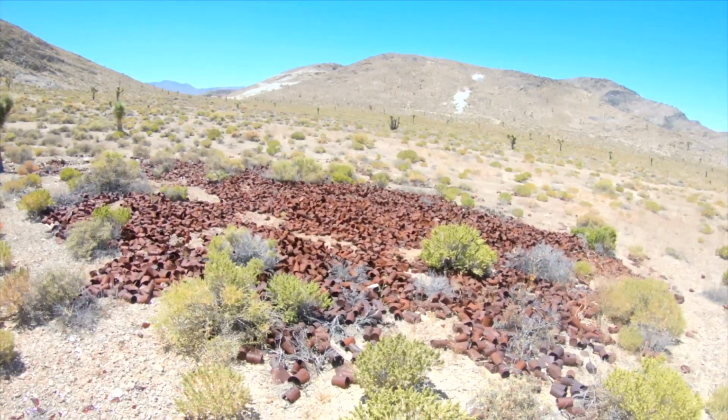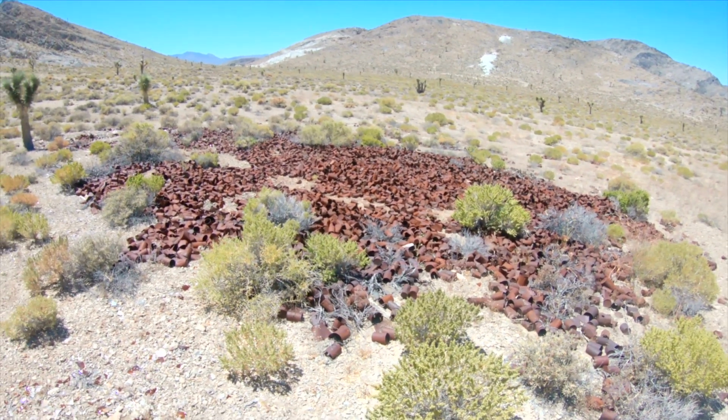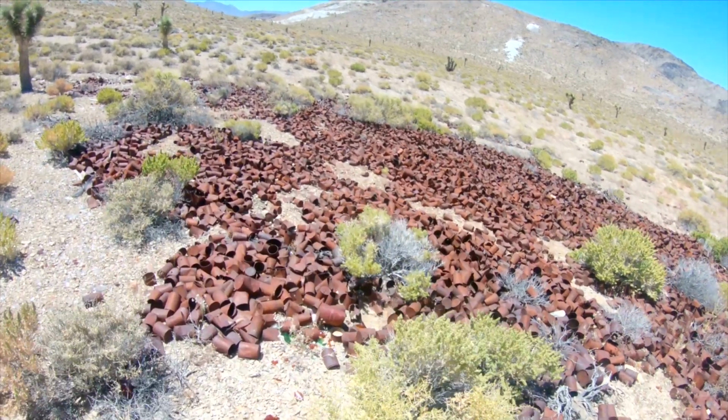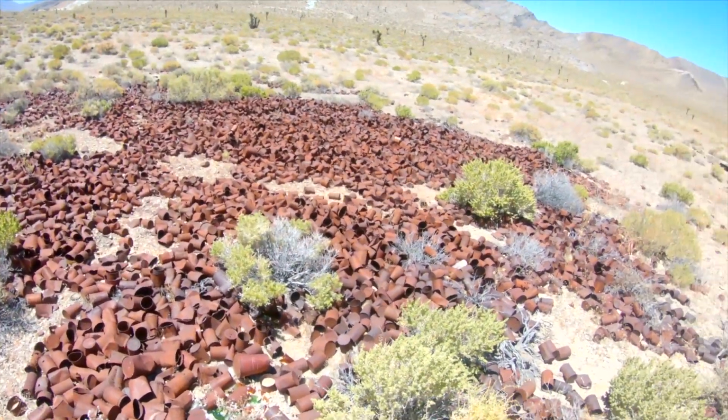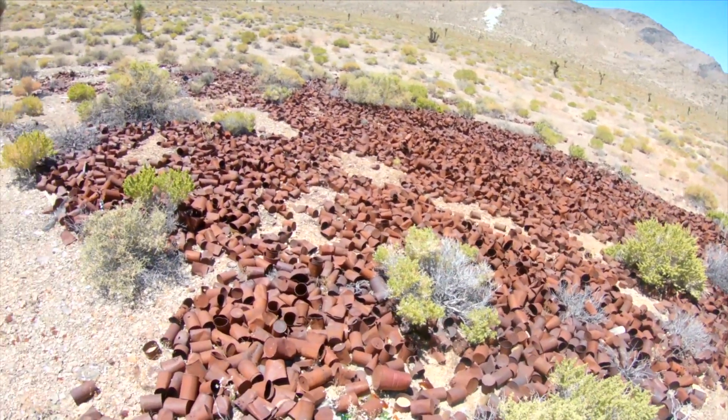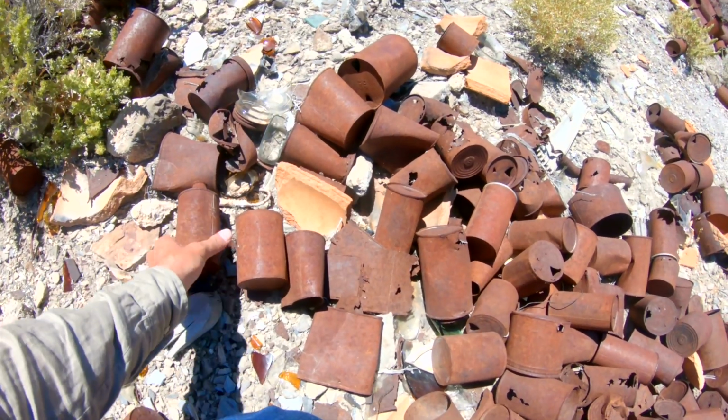You want to see something crazy? Of course you do. That's why you're watching. Look at this pile of cans. It's huge. I mean, I always see these dump piles throughout the desert, but I've never seen one quite this large. Well, no, there's a pretty big one over at Reward Mine. But this is huge.